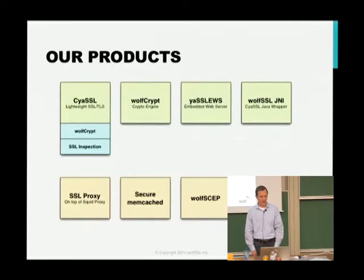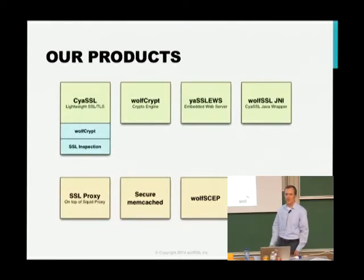And then we have a couple products which we don't currently have on our website yet, but we have them in the labs and available to those interested. So we have an SSL proxy built on top of Squid. We have a secure memcache implementation, and we also have a SCEP implementation.